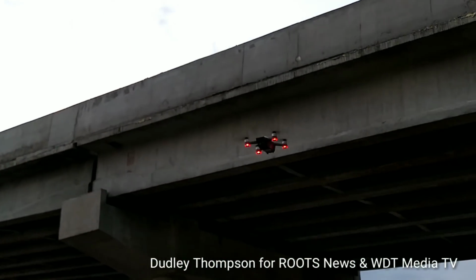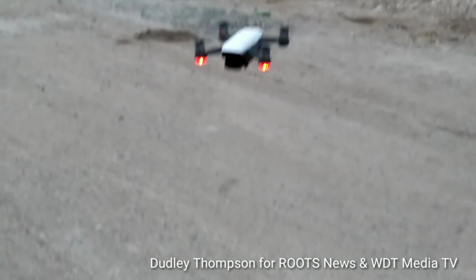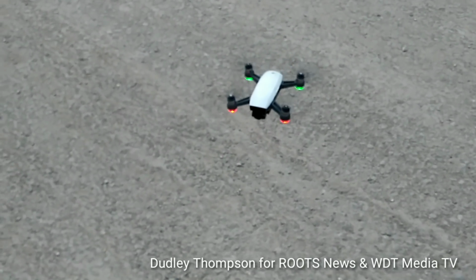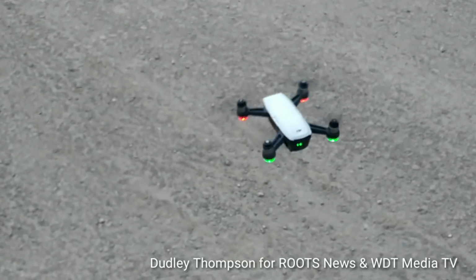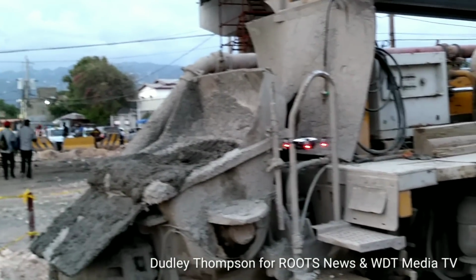A drone? That's the DJI Spark, yeah, okay? DJI Spark. Look at it. Watch your quads working.